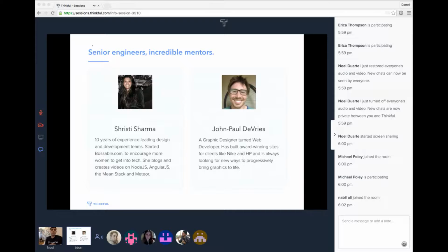It also means that you're going to have all the questions that you have answered by your mentor, and they're going to be passing on the extreme amount of knowledge that they have because of their senior engineer positions onto you. Again, because you're working with one mentor, it's extremely important that we're pairing you with a professional who's not only great at their craft, but also a good mentor.